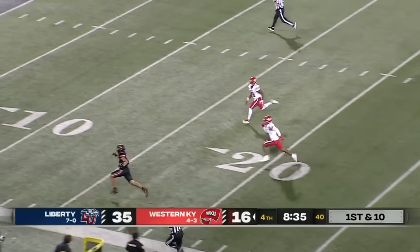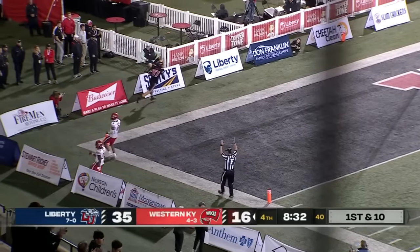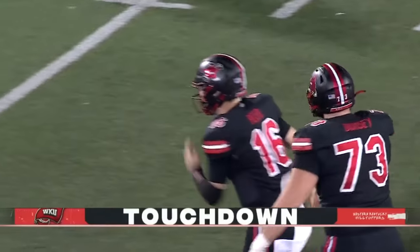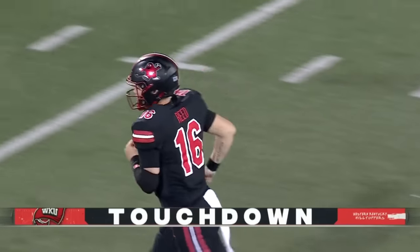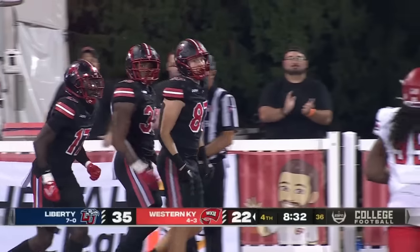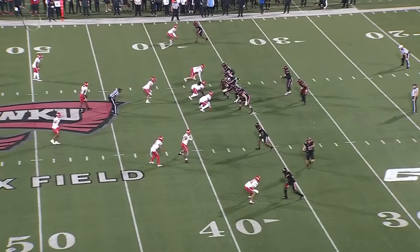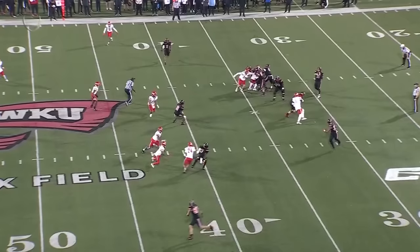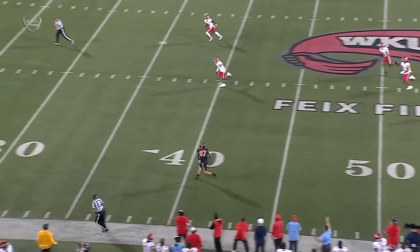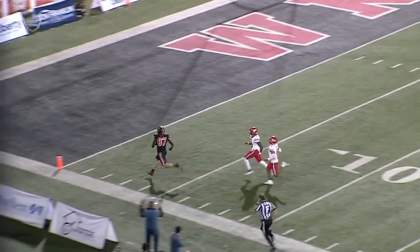Look at this pass. River Helms has it. Touchdown. Western Kentucky, just like that, puts six back on the board on a 63-yard strike from Reed to Helms. Here's the play. What's going on here? He goes in motion and just no one's out there. You see the confusion. Two linebackers and a safety underneath. Confusion. The safety on top doesn't.